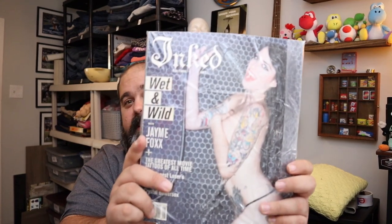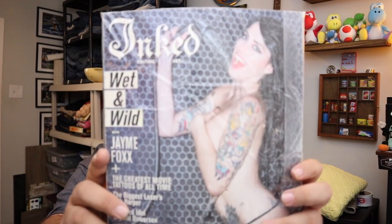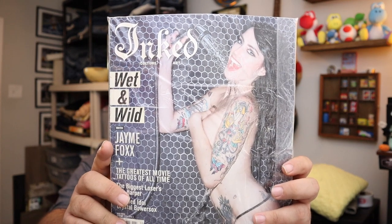Free shipping. Next up, some magazines, and the cover's a little scandalous. But it's legal. Everything's covered. It's a tattoo magazine. These are vintage tattoo magazines. These are a lot of four tattoo magazines from 2013-2014. These sold for $14 plus shipping.